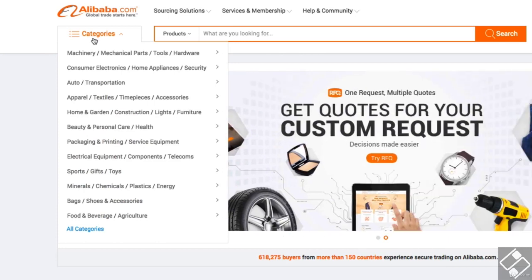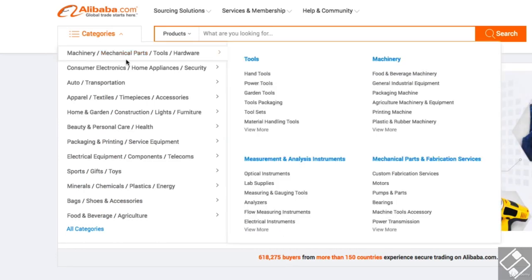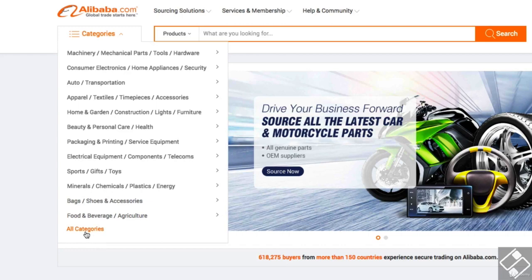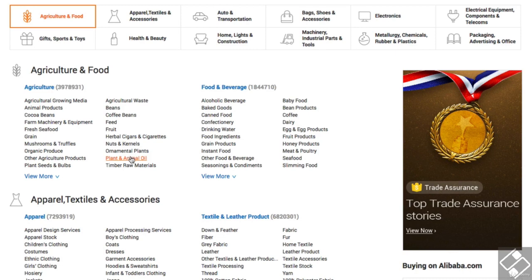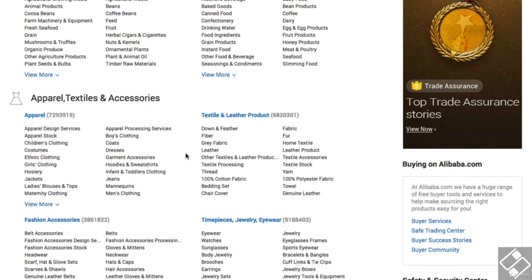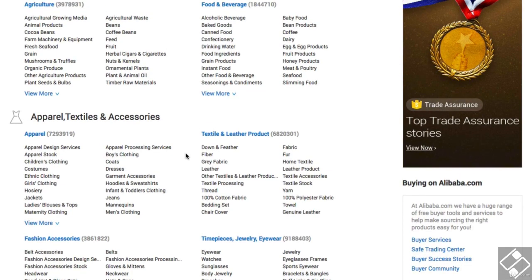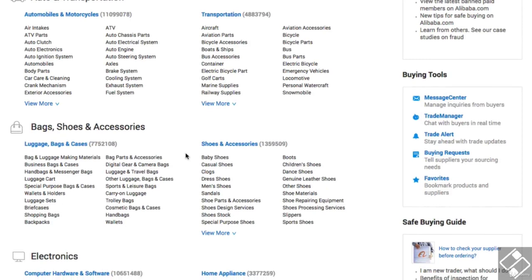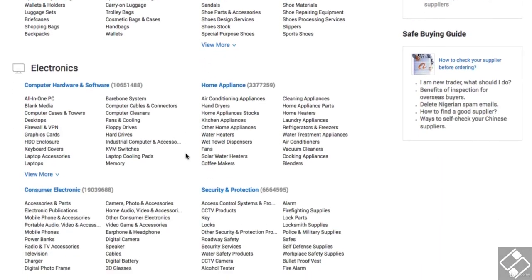So if we go back up to the categories here, you can see that it is divided up into certain niches. But if we go down to the all categories tab at the bottom here and click that, it will give you a good illustration of just how big Alibaba is as a website and as a place to buy stuff and do your business on. As you can see, if I start scrolling down here, you can just see how many categories there are in Alibaba.